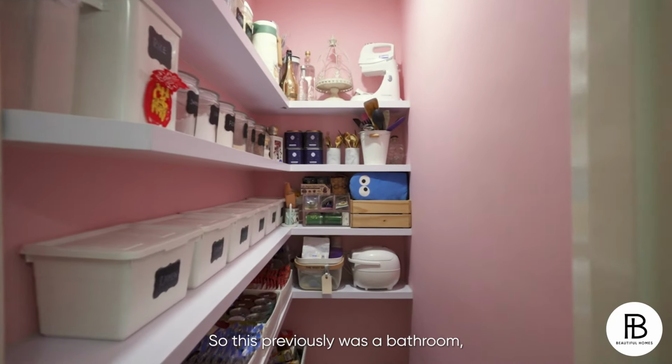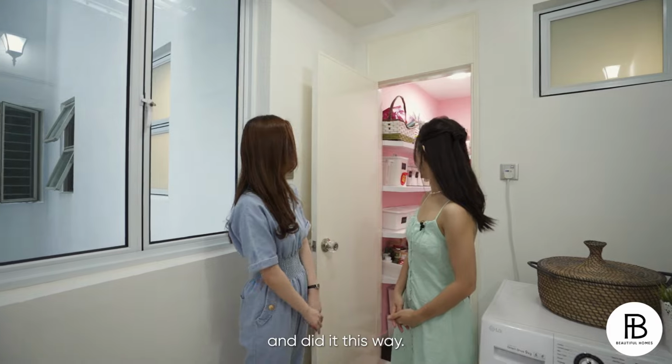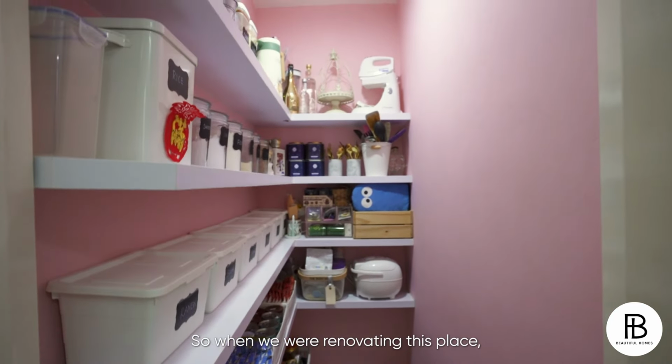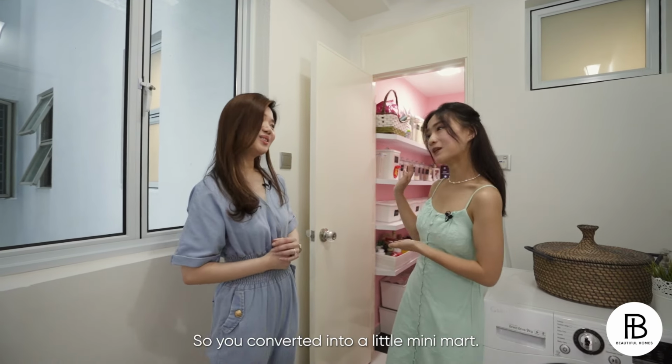So this previously was a bathroom, a toilet actually. Oh. So we removed the toilet and the sink and did it this way. We realized we don't really use it anyway. So when we were renovating this place, we didn't want to waste this area. So you converted it into a little mini mart. Yeah, mini mart.